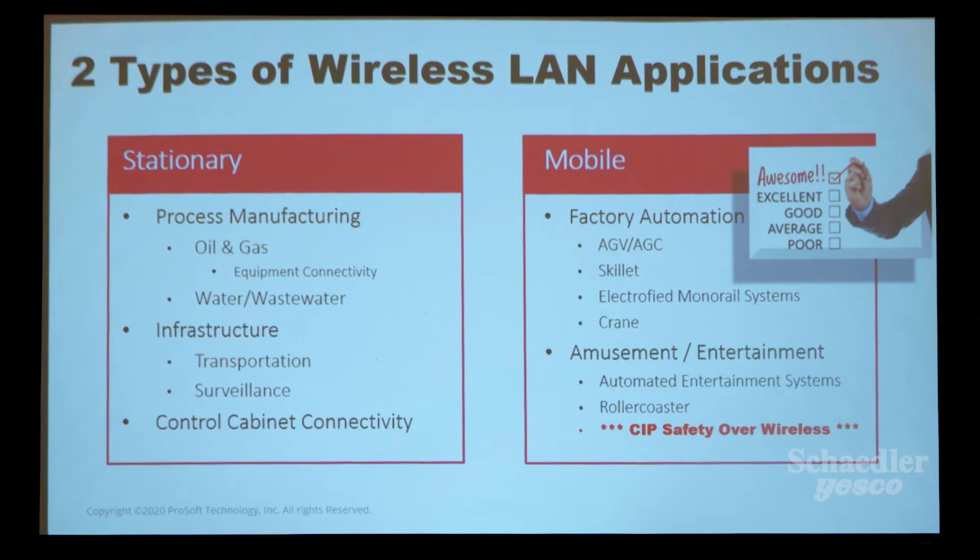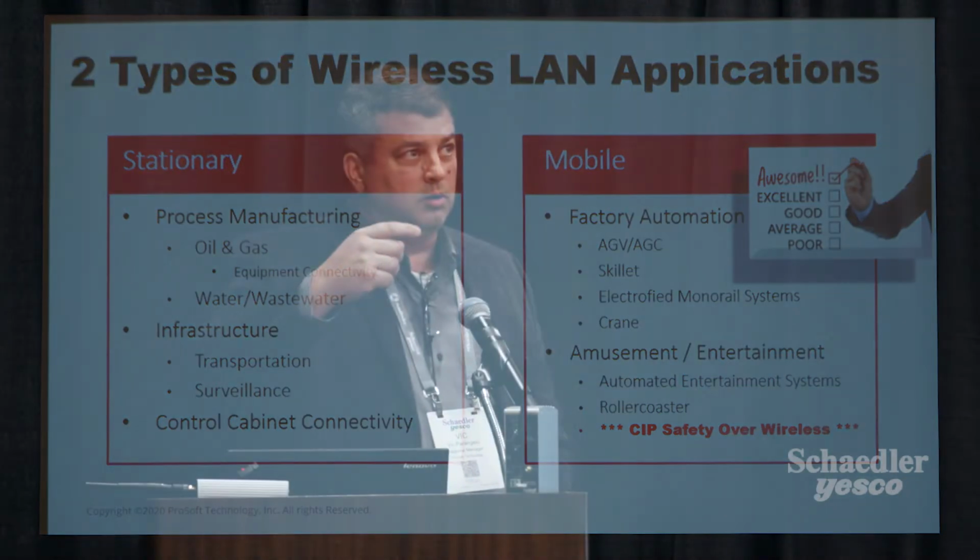But on the right here, you see mobile applications. This is where things get serious, right? So now you're talking about amusement park rides, roller coasters, anything that spins. You can eliminate slip rings, anything that spins. That's usually pretty important. Electrified monorails, skillet lines in automotive plants, AGVs in a warehouse. Anything where, look, you're not going to tether an AGV in a warehouse, right? It's going to be wireless.